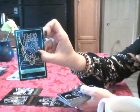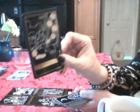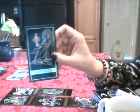The current situation right now, we have the Page of Cups that's showing itself. We have the Queen of Wands. And then what we have coming up here for you is the 8 of Pentacles, and then we have the Queen of Cups. All right, let's see what we got here.